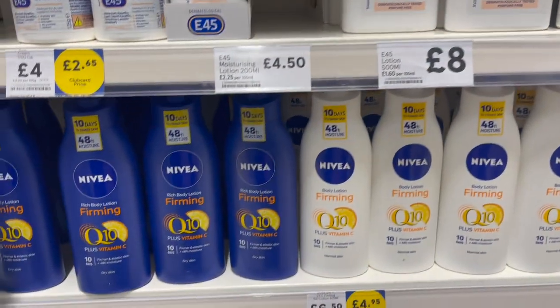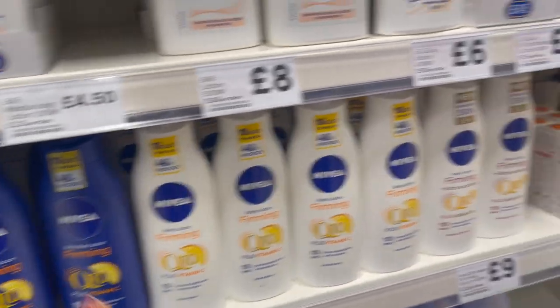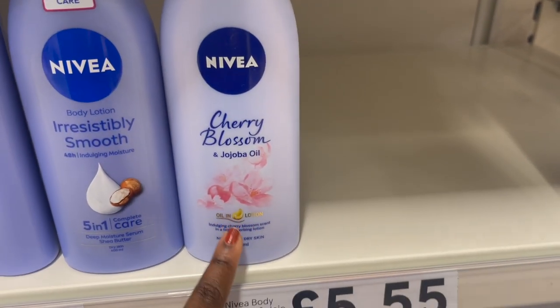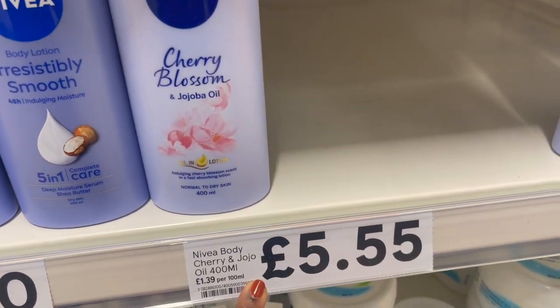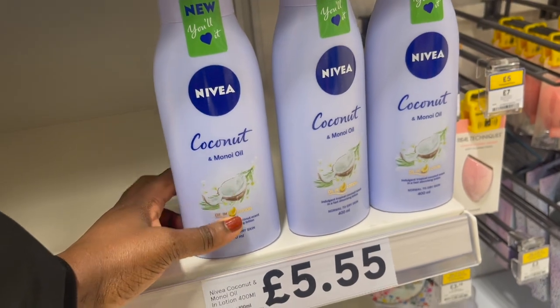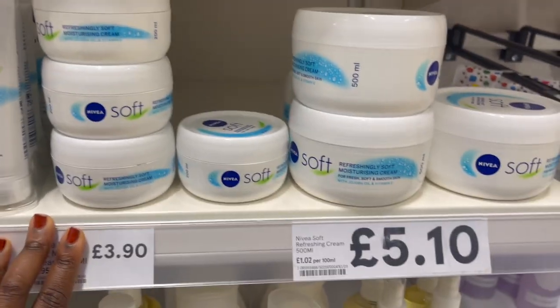So we have Nivea here. Q10. I've not used any of this Nivea Q10. It's one of my favorite Niveas. Cherry Blossom for £5.55. Coconut. I've not tried this coconut. I think I'll have to try it. So this is for £5.55. We have the normal Nivea Soft.